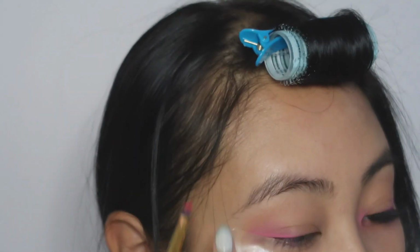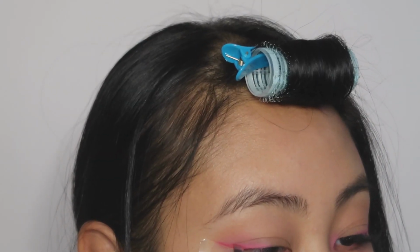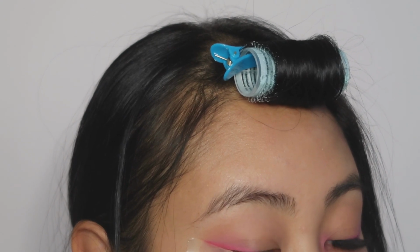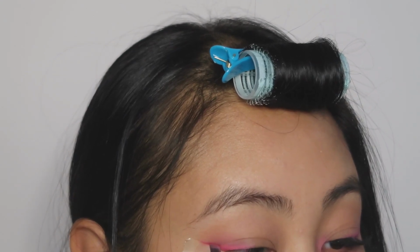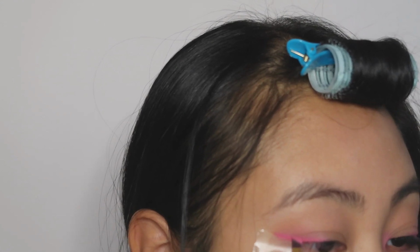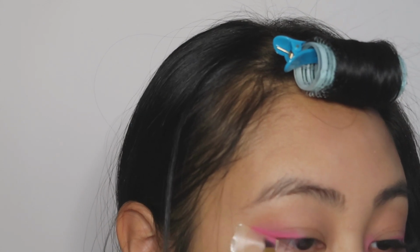Then to define our wing a little more, I'm going in with a darker shade. This one is called Head Over Heels, and I'm just going ever so slightly along the line, to give it that really sharp edge. And then directly on top, I'm going in with the first two shades that we were using and just buffing it out.